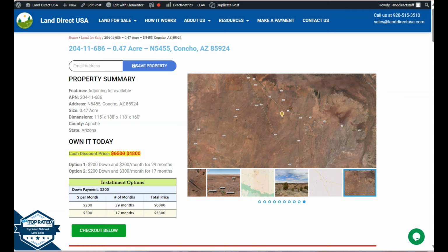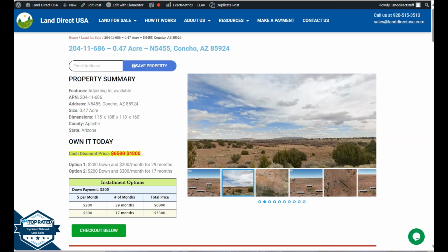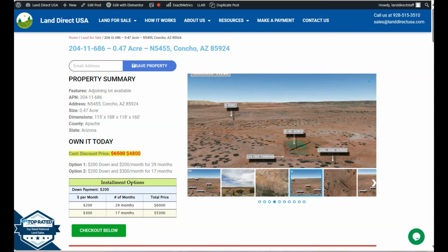We are a source of quality and affordable land. And we have here a 0.47 acre lot. This is at Concho, Arizona, and this is at Apache County. And on this side here, we have some gallery photos. You can check some aerial views and some actual photos of the nearby area. So let's take a quick look.